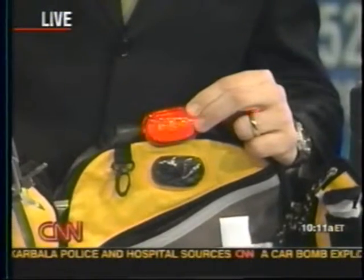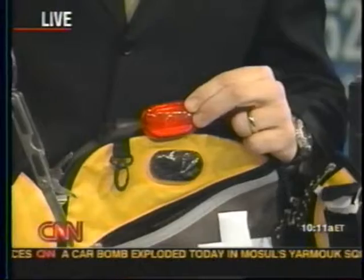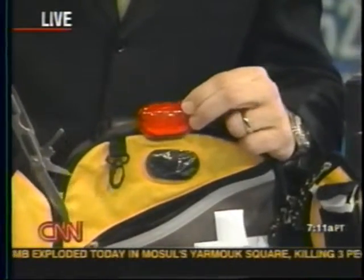At the same time, it comes with this neat kind of strobe light function. It's always good to be visible. You know, you can't be helped unless they're able to see you if you happen to be stranded someplace. It's always a thing that's very helpful.